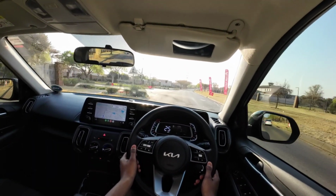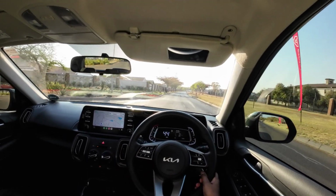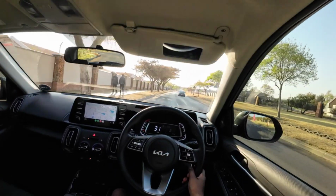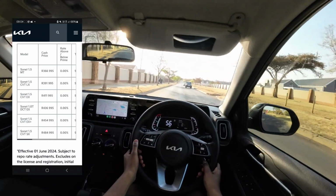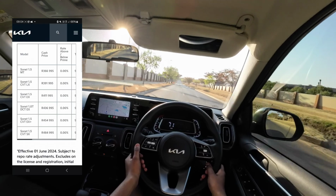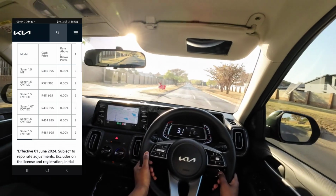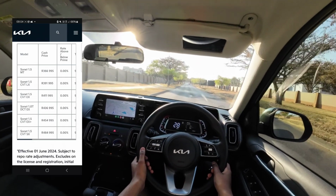Let me think this through properly, especially when I'm looking at what's on offer for this Sonet. Guys, it starts at 366,000. That's what you're going to pay for the only manual variant that you're getting, the 1.5 liter manual variant. And this one, as I said, is 391 CVT. I'll talk to this CVT in a few minutes. And then you get the CVT EX that is crossing the 410,000 mark at around 412,000.